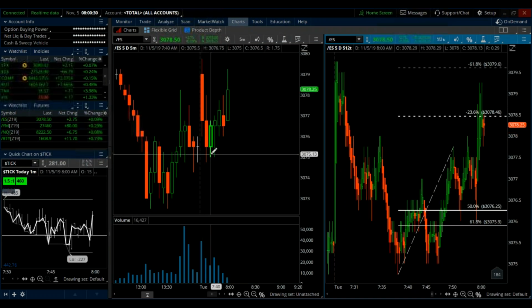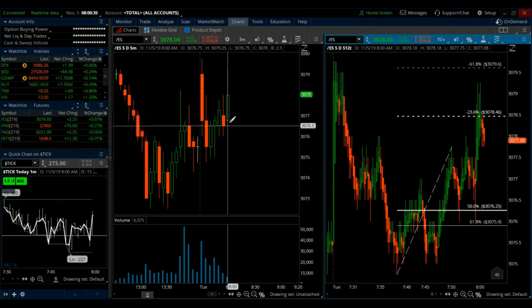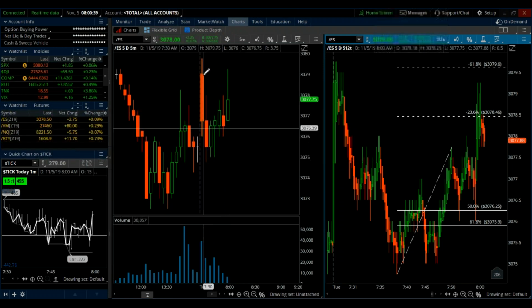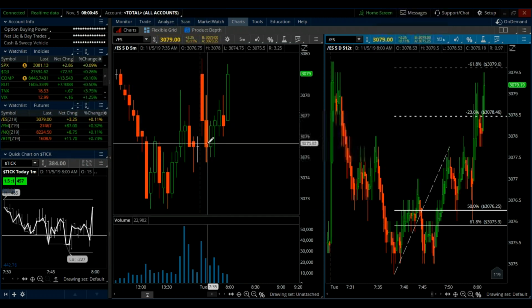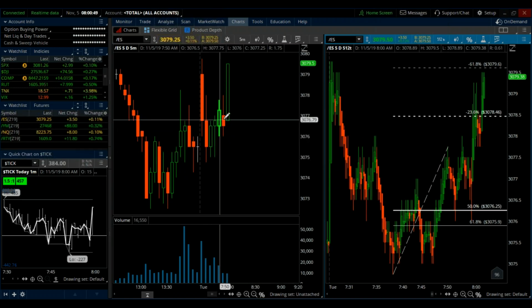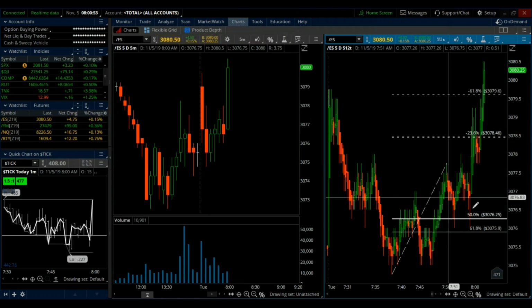No real swing low in here. All of these tails are, well, first of all, the wicks, there's a lot of them here today. The bodies make up maybe 50%, a small portion of the candle. You have a lot of wicks, especially on the downside.